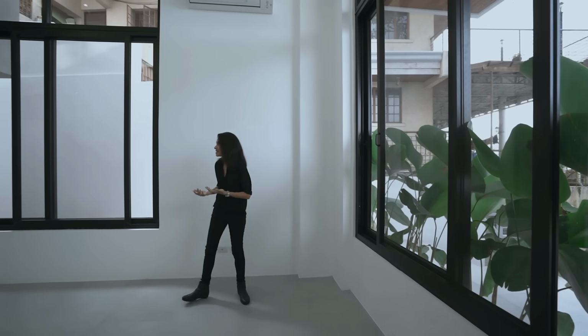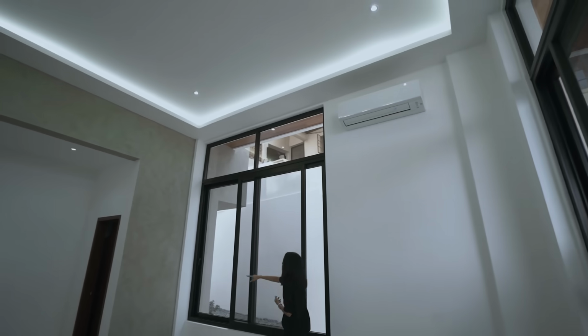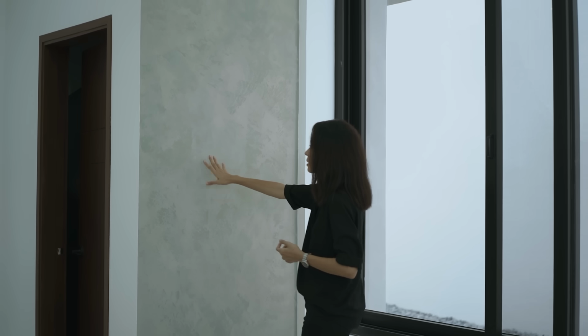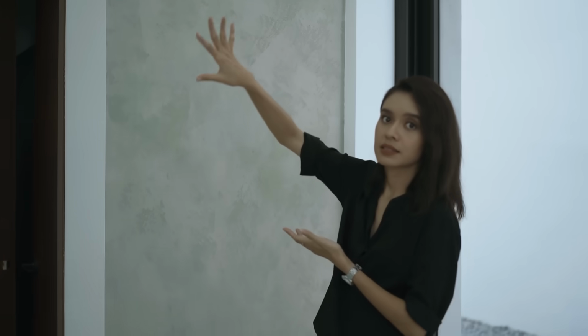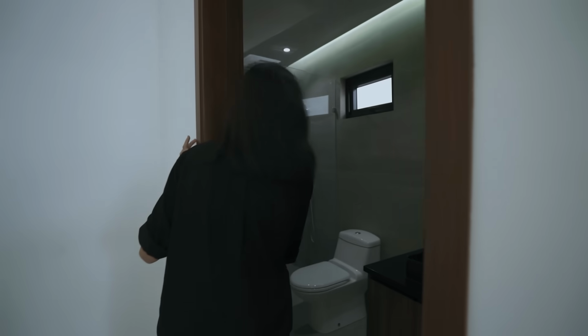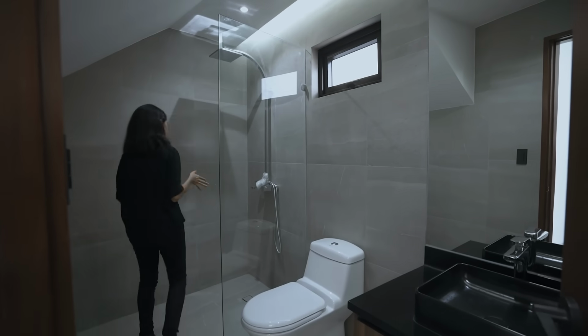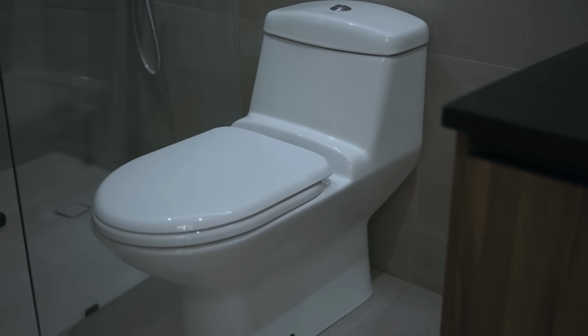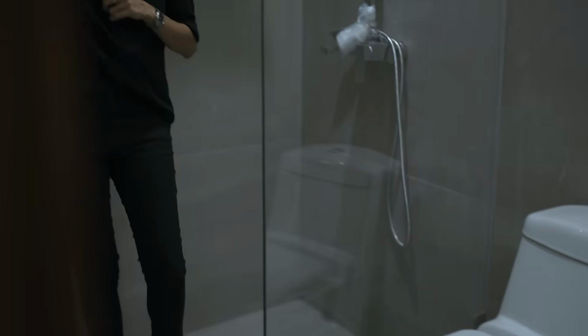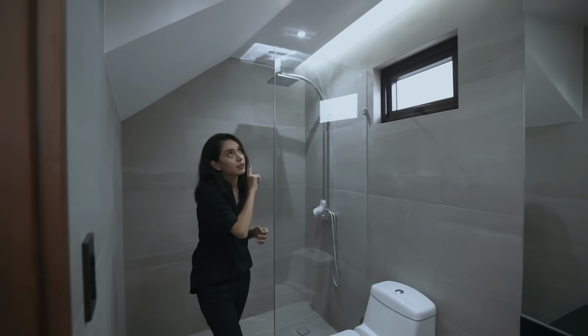Actually, kaya ko lang araw maaliwalas. And then again with the textures. So you've got white walls, and then your cement finished texture over here as an accent. And then you have an ensuite, toilet and bath with your sink, water closet, and your shower space. Now what's nice actually is you can see that this is under the stairs. So you have a bit of that detail over here that just makes the place look more interesting. And still, you have cove lighting.